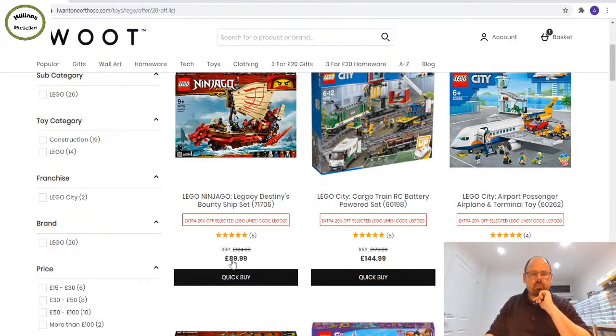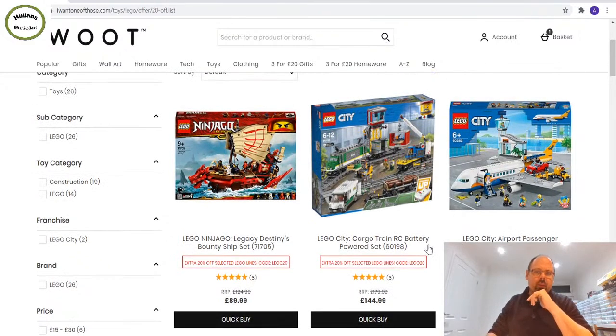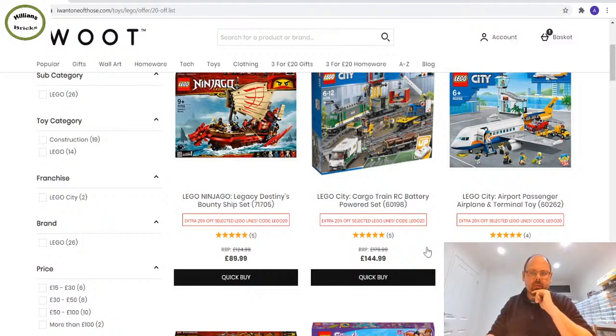I think the price for this set, for example, was £72 or £73, and they had this code on top of it as well. And this train that was £122, they had the code on top of it as well. So you could get this train yesterday for just over £100. I think they've quickly updated it now and realized their error by giving this extra 20% code. Now they've upped their pricing a bit. So still with the codes you get good value on some of these sets.